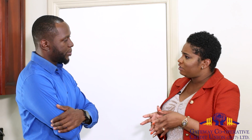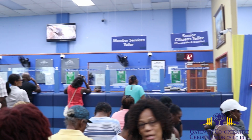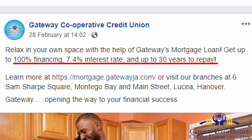Generally in Jamaica, fees range from 1.5 to 4% of the mortgage loan. Now at Gateway, our processing fee is 1.5%, and that's very competitive. As a matter of fact, we offer up to 100% financing at a rate of 7.4% for the duration of the mortgage. And to sweeten that deal, we also offer a 6 months moratorium.